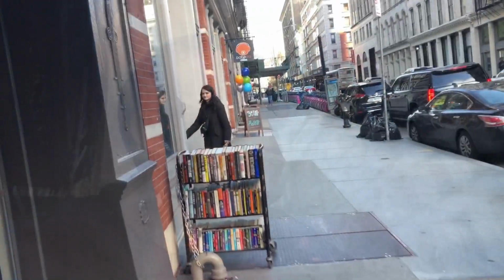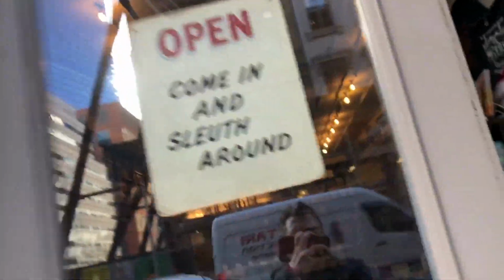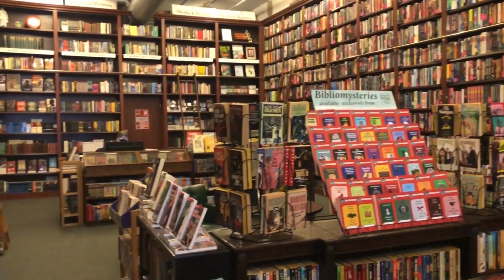All right, we're coming up to the mysterious bookshop. It's where I used to get all of my crime fiction. So this is the world's oldest and largest bookshop that stocks books only in which someone violently dies. Wow. It was founded in 1979 by Otto Pinsler.